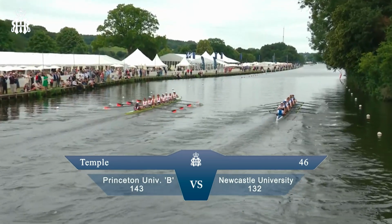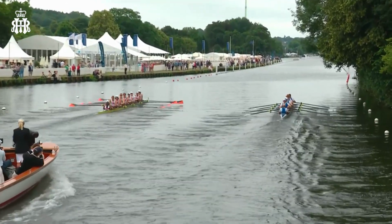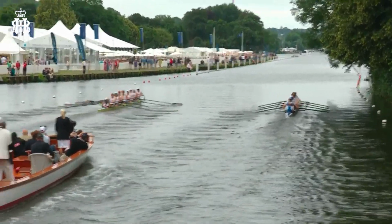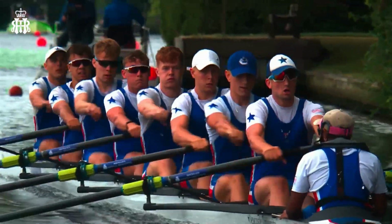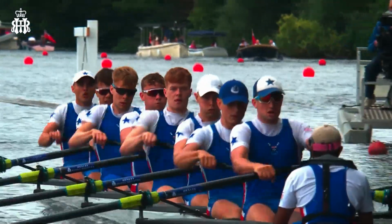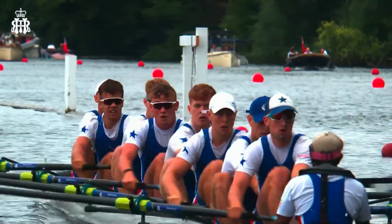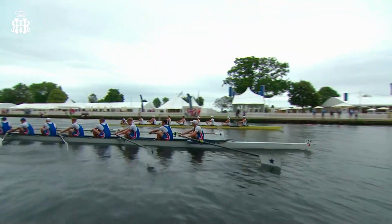So it's Princeton University B crew and Newcastle University A. Cam and I were just enjoying the sound of two explosive eights moving like a steam train pulling out of the station. I wanted to say listen to that noise, but then I didn't dare to say listen to that noise. I just wanted to listen to it. What a beautiful sight, seeing two very high-speed student men's eights get off the blocks at Henley.